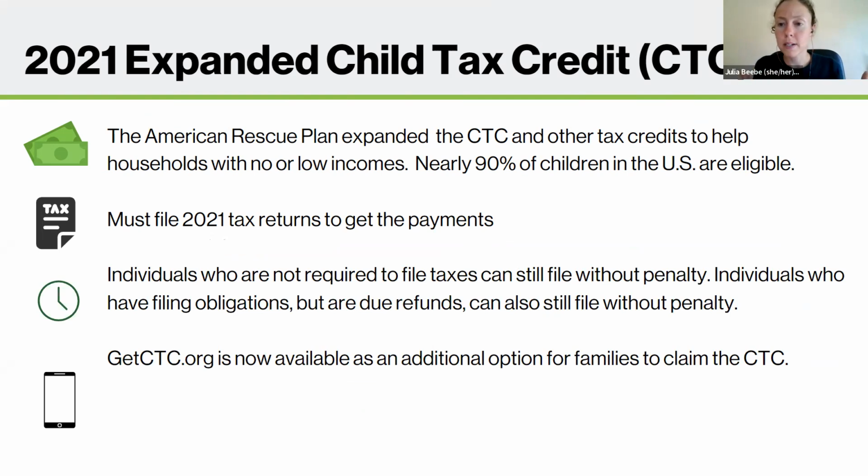We know many people might be concerned that tax day has passed, so it's really important to emphasize that individuals who are not required to file taxes because they have no or low income can still file without penalty. And in fact, even individuals who have filing obligations but are due refunds from the IRS can still file without penalty. So it's absolutely not too late to claim this money. And fortunately, recently, getctc.org launched, which is now available as another option for families to claim the child tax credit, and it makes it even easier to get this money.